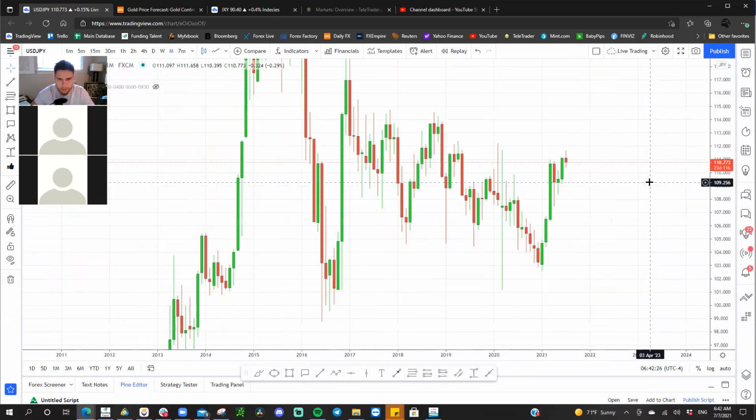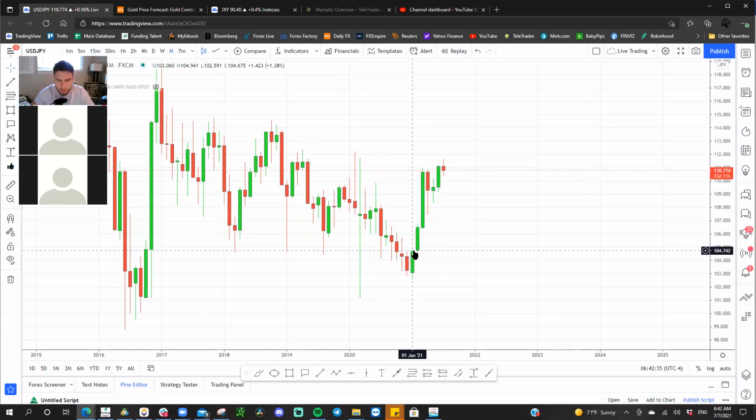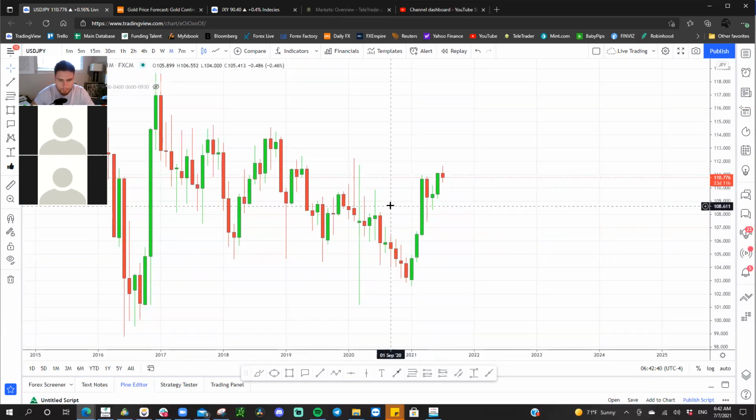UJ is pretty bullish over here on the monthly. Since the beginning of the year, we've been very bullish on UJ, mainly probably because Japan is so far behind with COVID. They're both safe haven currencies, as you know. So whenever there's a risk off sentiment, people are going to be investing their money into the dollar, into the Japanese yen, because obviously the dollar is the main reserve currency of the world, the main reserve business currency. Japanese yen, same thing in the Asian market.